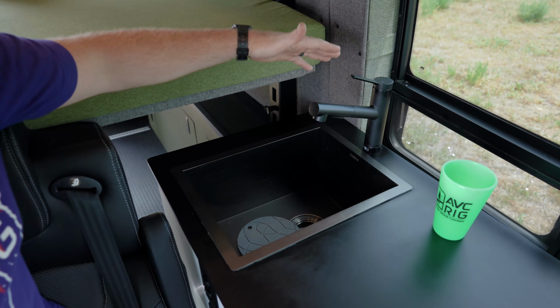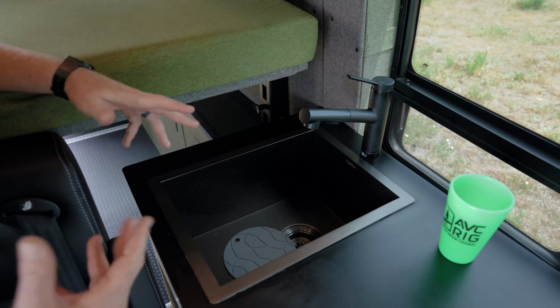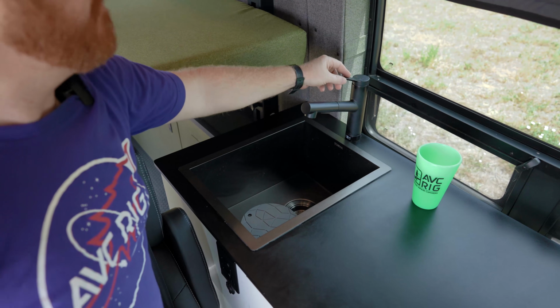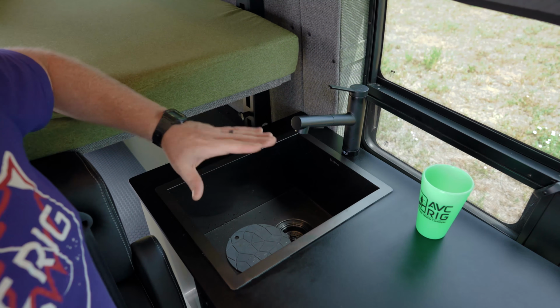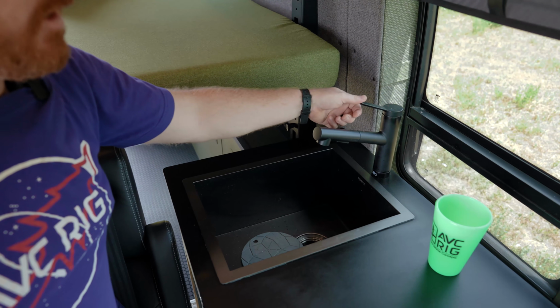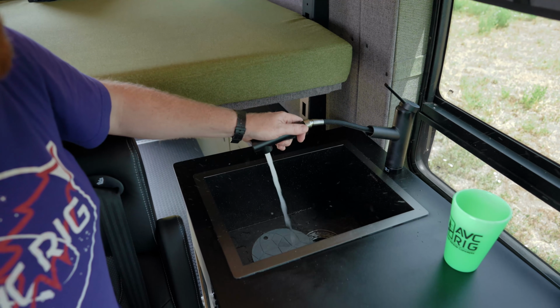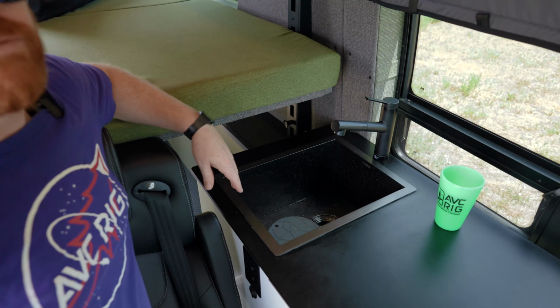We also went with a black faucet, so it adds a lot of cool modern look to the build out, and we couldn't be more thrilled. If I turn on the water, we can run that faucet. This only has cold water in the build, so we don't have to worry about hot or cold, anything like that. It's a pretty simple water system, but the faucet has a sprayer function. It pulls out. We can rinse dishes off, something like that. We can wash our hands, everything we need to do. It's a really great versatile sink.